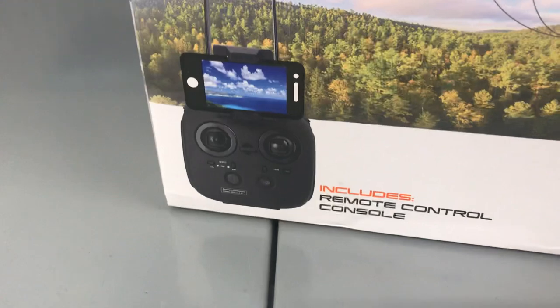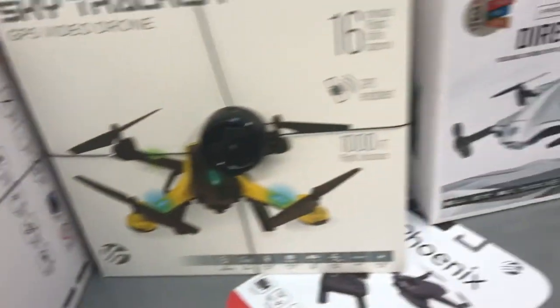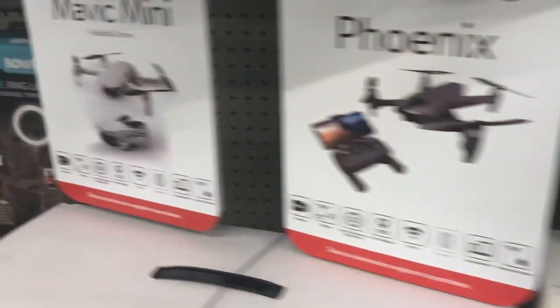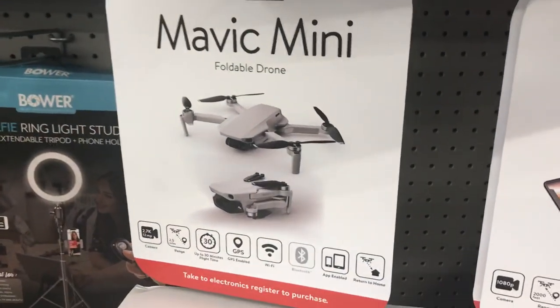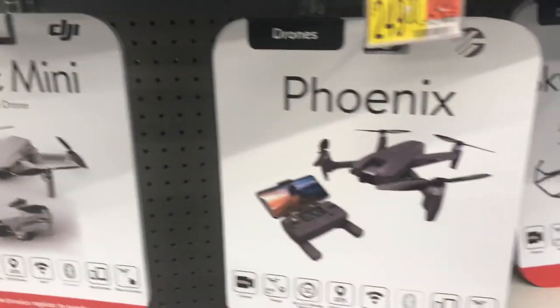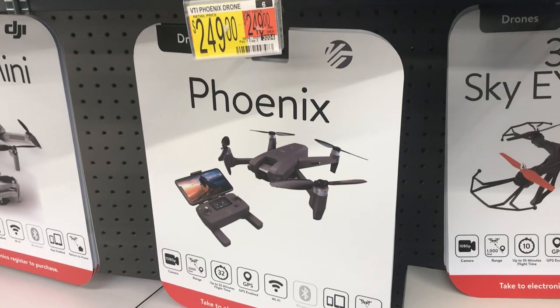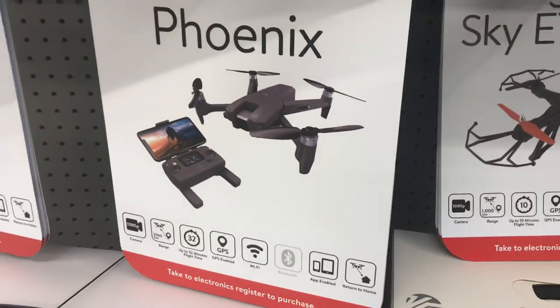What is this? Nope, that's going to be a cell phone. Thought maybe they were incorporating 5.8 gigahertz. Then they also have one of these. So pretty huge that you can come to your Walmart and pick up a MAVIC Mini. The Walmart closest to my home, hometown Walmart, you definitely can't, but $249 for that, that's a little sketch.